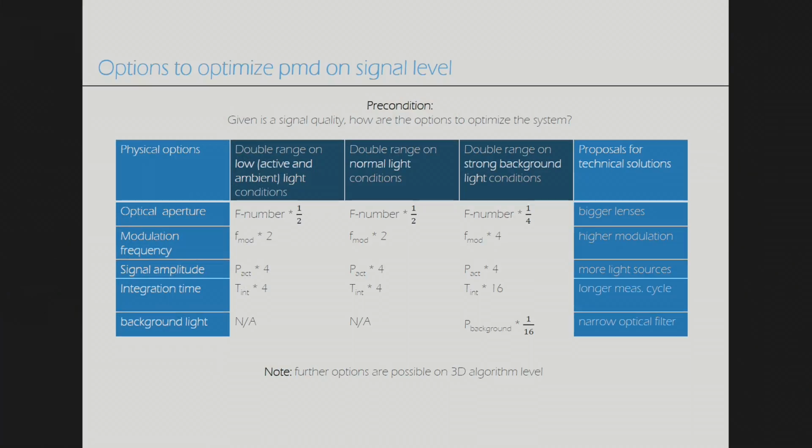However, I don't want to go too much into detail on that slide, but the system can be adapted in many ways. If you say, I want to measure at a higher distance with a camera, you can change several things. You can change, for example, the optical aperture of the receiving lens, which has a direct influence. If you want to double the range with the same performance for an existing system, you can just use a faster lens. If you halve the F number, you can measure double the range with the same performance as before.